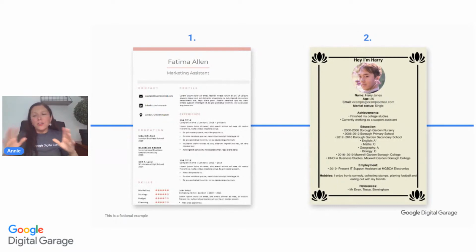Skills, I quite like looking at the metric of skills, 5 out of 5 with marketing strategy budget. It's a quick reference, but there are other ways you can do that without taking over the whole of the page, and you can put bullets. The important thing is you want to have sections, you want to make it clear and easy to read, and you want it to be skim read.